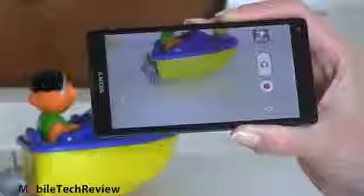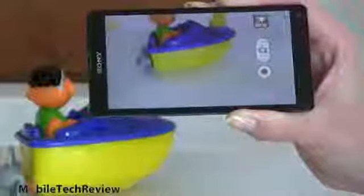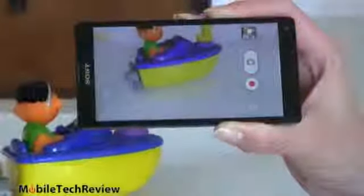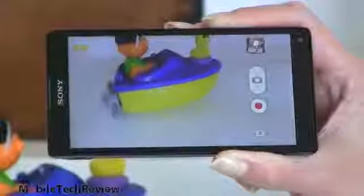Now, one of the real stars of the show here is the 13 megapixel rear camera, Exmor RS sensor, f/2.4 lens, so pretty fast lens. Takes really nice shots. Sony doesn't tend to use a lot of post-processing sharpening, so some folks might say photos look a little bit soft, but you can always sharpen that up using your favorite image editor after the fact.